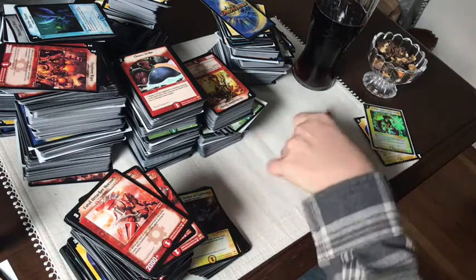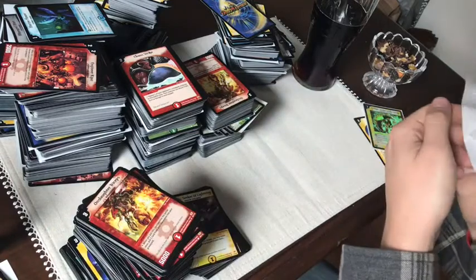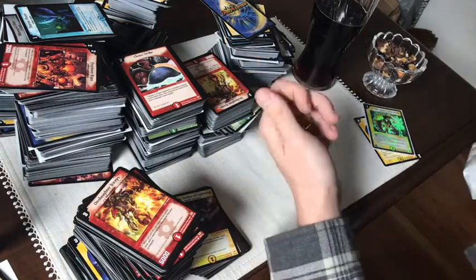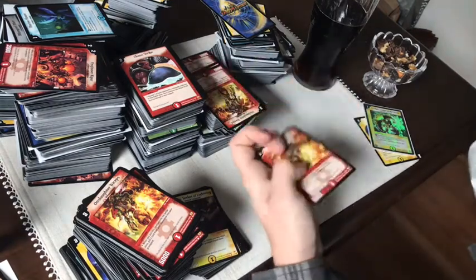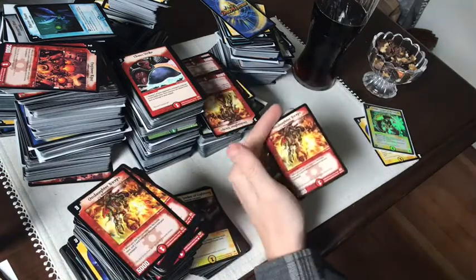Whether you be building a deck, or feeling nostalgic, I just have money to blow. Don't worry, my hands are clean. These might have your name on them.